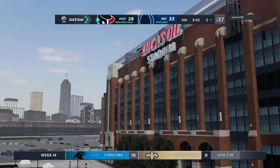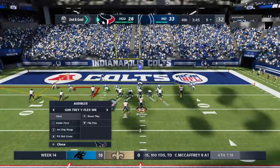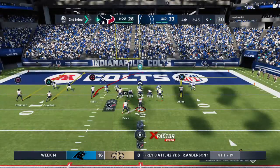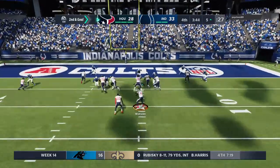Down this close to the goal line, first down. Surprised that wasn't a run? I am, and you know I'm old school. I want to run the ball on 1st down in this situation because 2nd down, that gives me that option of running play action, maybe throwing it.